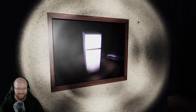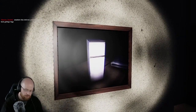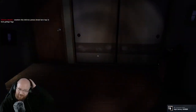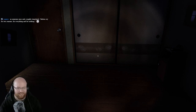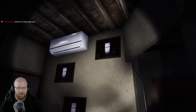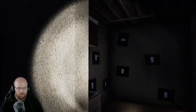Picture of a fridge. Okay, stellar artwork. That's amazing. Somehow this delivery person doesn't have legs to kick garbage bags. No, but can sprint up and down stairs. Babies cry for two reasons: everything and nothing. Yep. You'll see so many fridge pics. Oh no. Oh God.